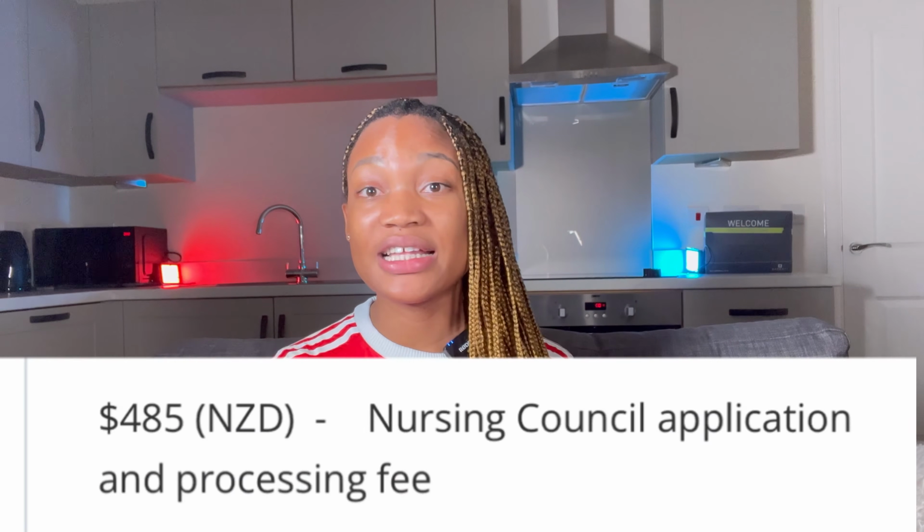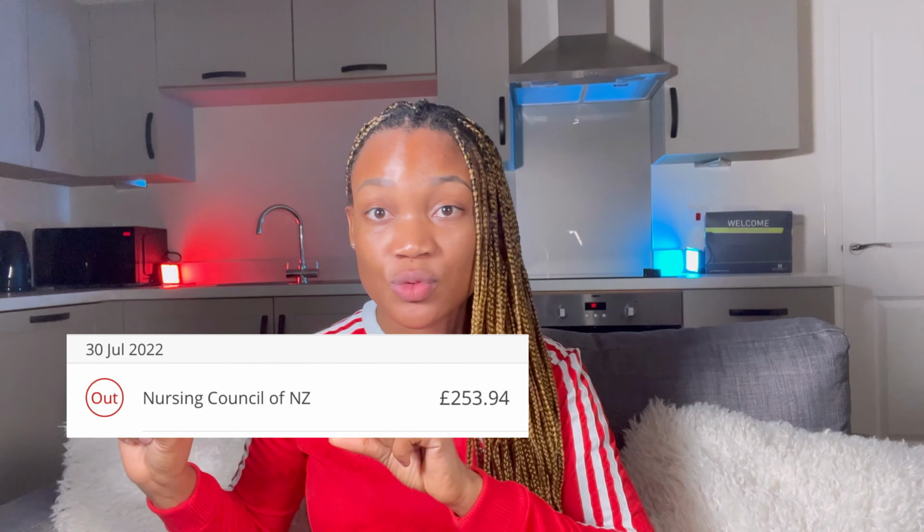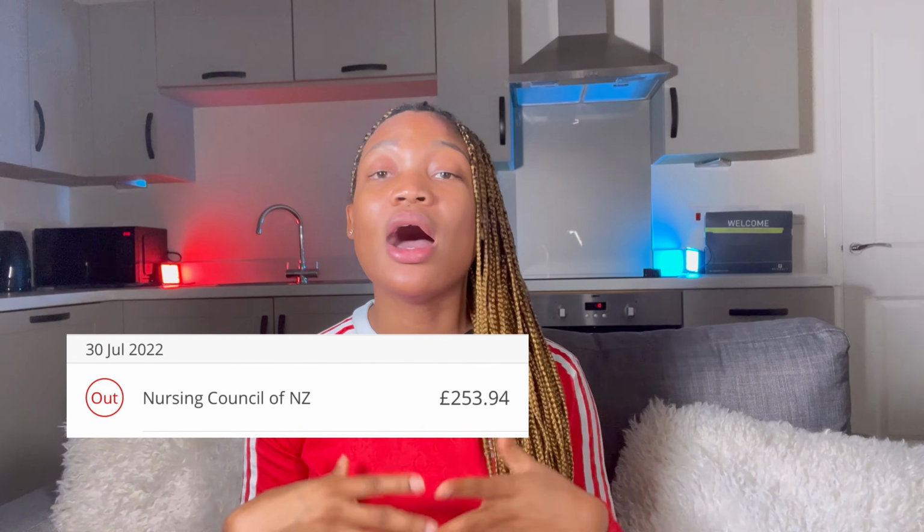Now, the National Midwifery Council fee for New Zealand itself is 485 New Zealand dollars, okay? And this is how much it is in pounds, because I paid in pounds, right? So these are the basic fees you would pay. So make sure you have this already on ground before you start, or just make it part of your budget before you even start the process.